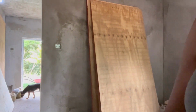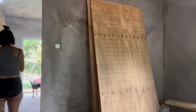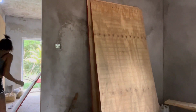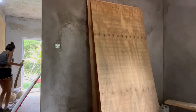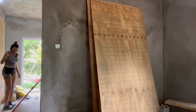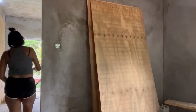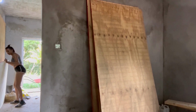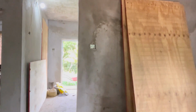You guys, so we're just putting it at the sides right here until my carpenter, my plumber, my mason, my everything man. It fits in well into the wall side here.